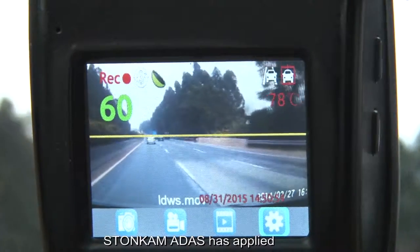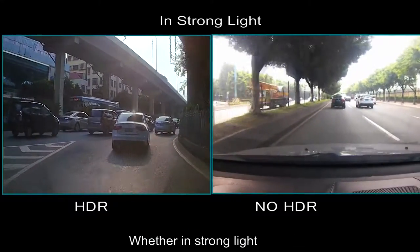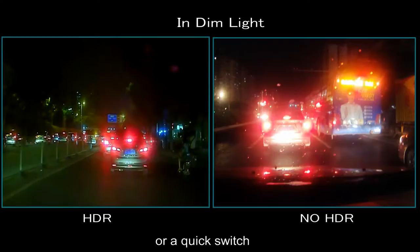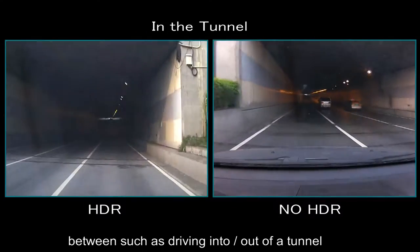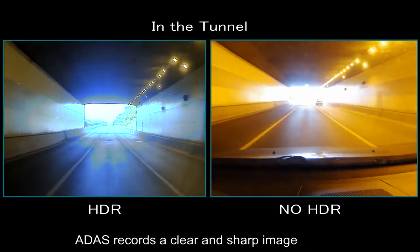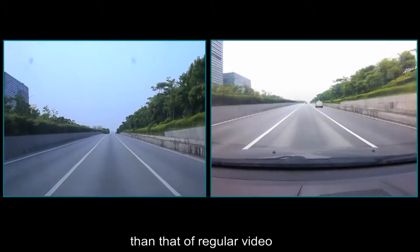High definition video recording and GPS tracking. StoneCam ADAS has applied the HDR technology in video recording. Whether in strong light or dim light, or a quick switch between, such as driving into or out of a tunnel, ADAS records a clear and sharp image with much better performance than that of a regular video.